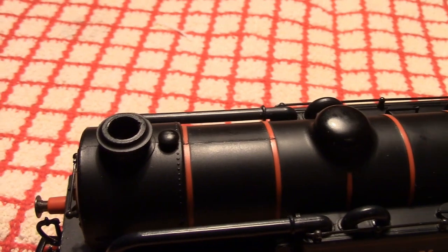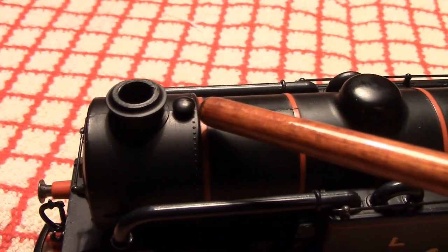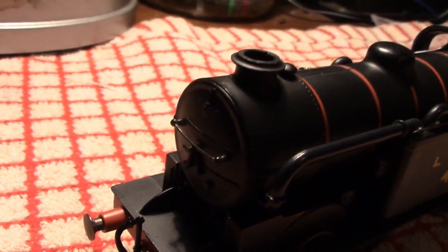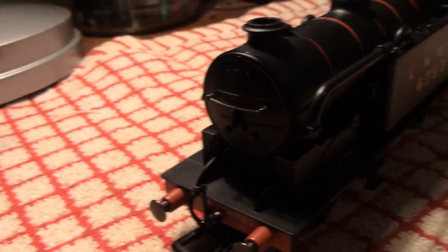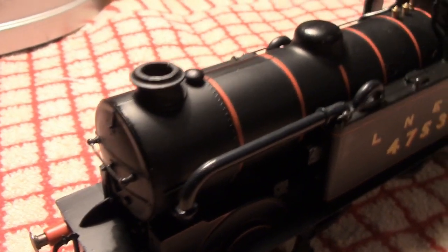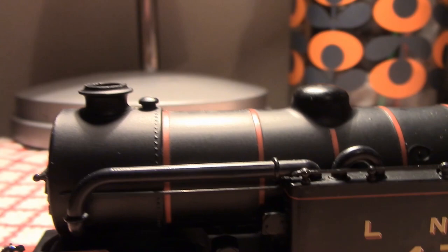Nice overall detail on top. Look at the rivets. Look, see? Look at these rivets here. That's nice. Separately fitted handrail on the front of the smoke box door there, with some details there. That's nice. And the profile of the chimney top.